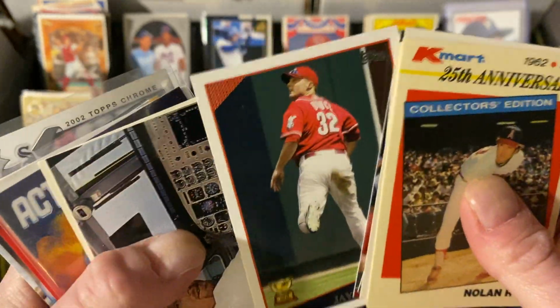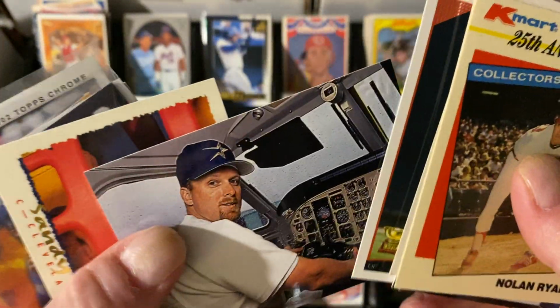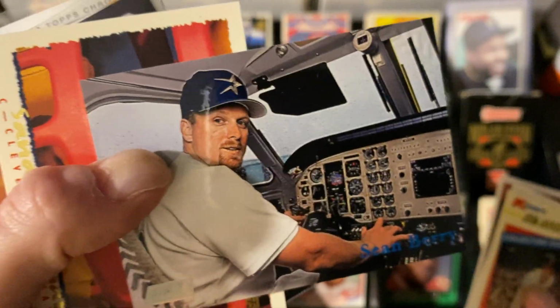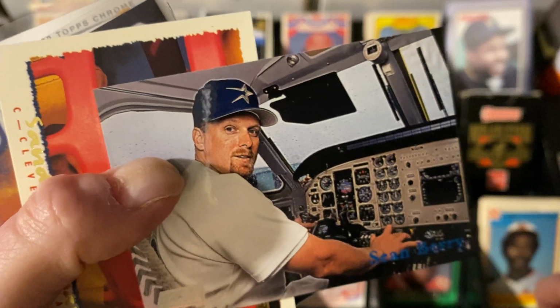Jay Bruce, looking good with the Topps also rookie card. These next are just really cool photos. I don't know what Sean Barry's doing here. Is he flying the team plane? What is this photo? Someone give me some background on that.